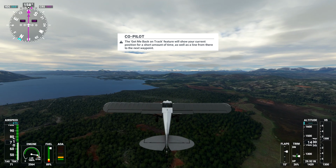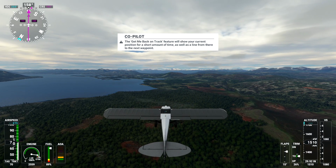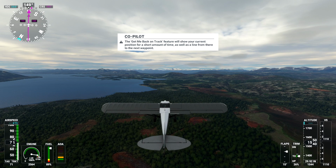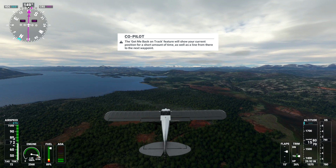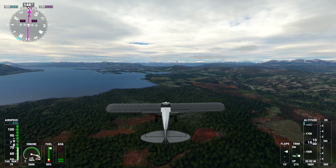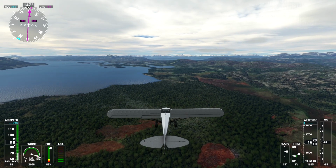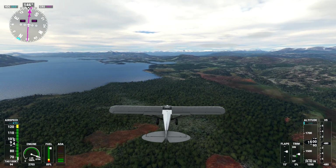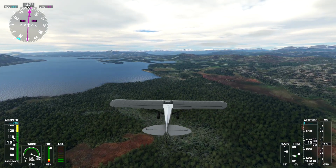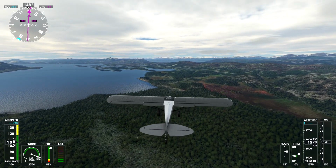Excellent. Let's head to the lake. Already it's like totally different colors from the Balkans trip and of course the Nevada one. See what 0% trim gets us, whether that's going to give us level flight and not too fast.